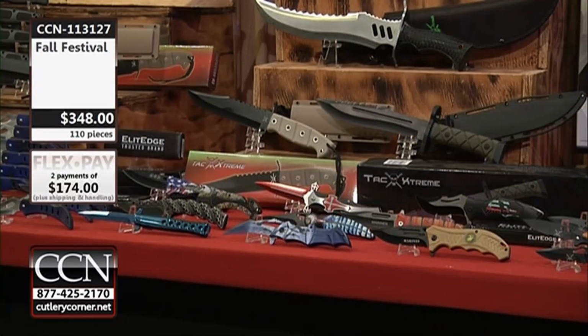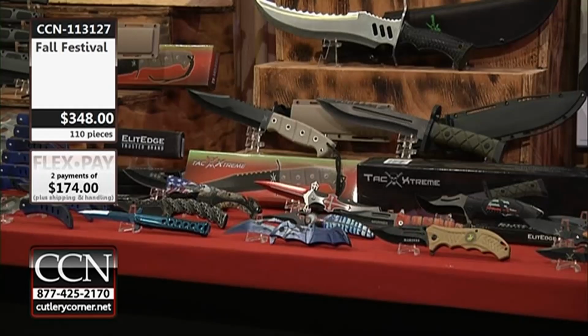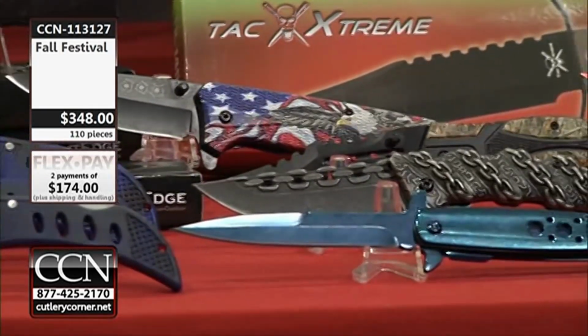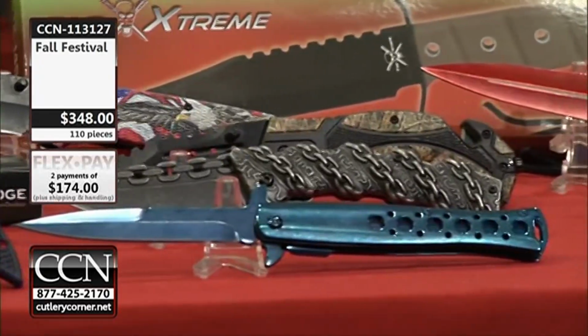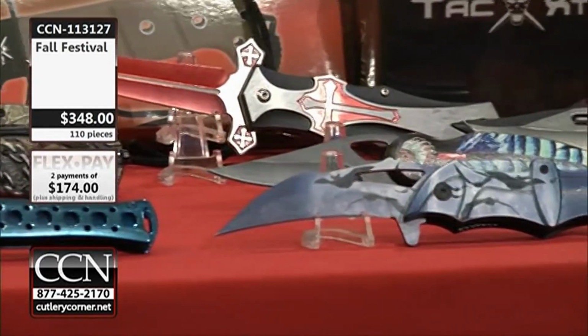Now, this is also exciting. This is a pretty big deal. These are your Elite Edge Tacticals. And these are all going to be guaranteed also. Awesome, awesome variety. We have the stiletto. Look at the bat. That was one of my favorites.